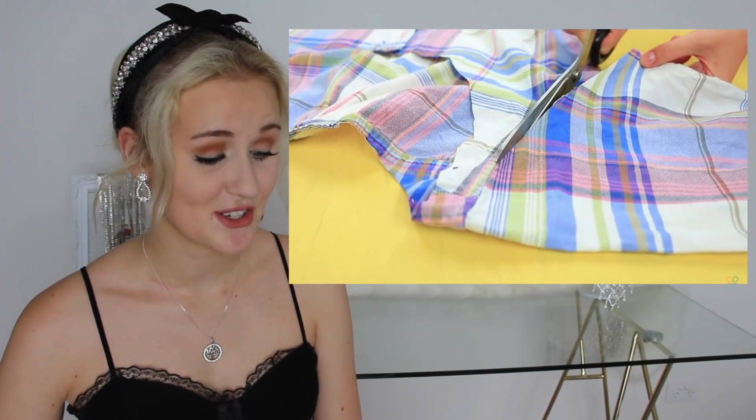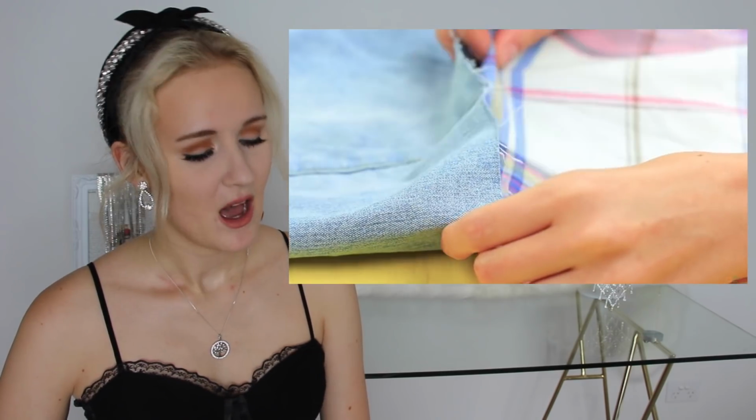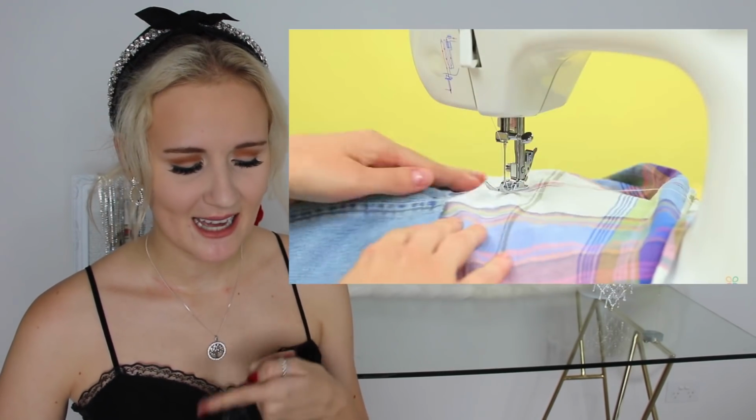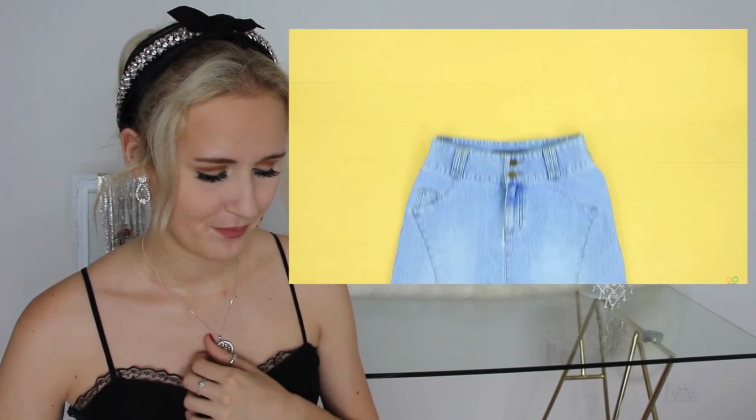I really like this idea. It's a good idea. So the bottom cut off part to the bottom of a denim skirt. I don't like the material they're using, the plaid. I think it's very 2000s-esque, but that's okay.